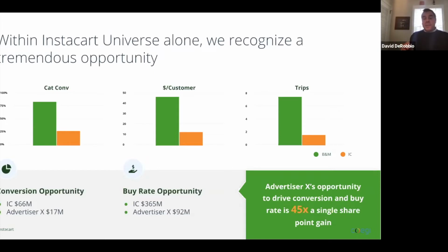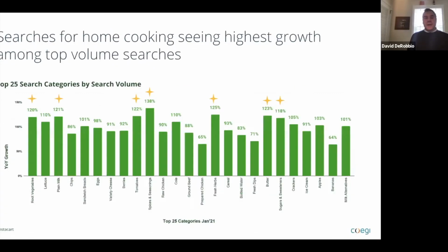If we look at the buy rate opportunity, that's both of these dollars per customer, trips per customer, we look at that together, that orange gets up to green, we're looking at $365 million incremental for Instacart, and for one brand, almost $100 million. If we look at all three of them together, we raise that orange 1 percentage point on all three of these charts. That's a 45 times growth in a single point gain for that marketer. So while the opportunity is huge for Instacart, the opportunities are huge for the brands that we work with.